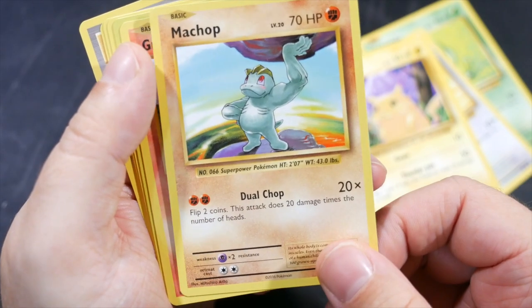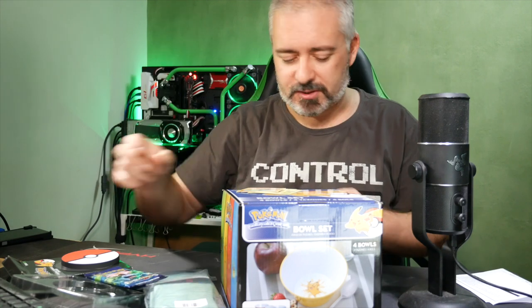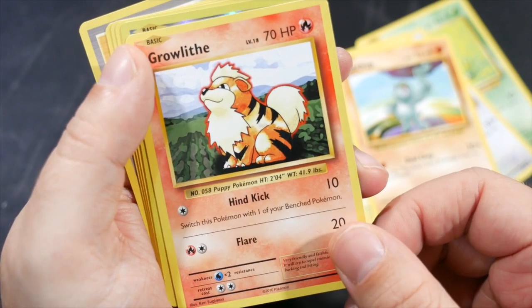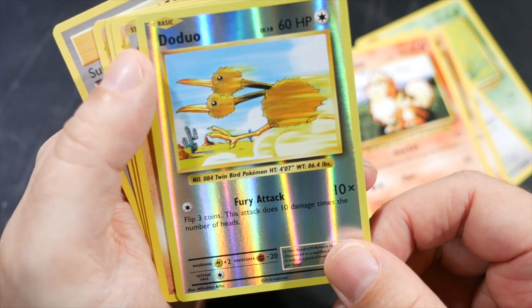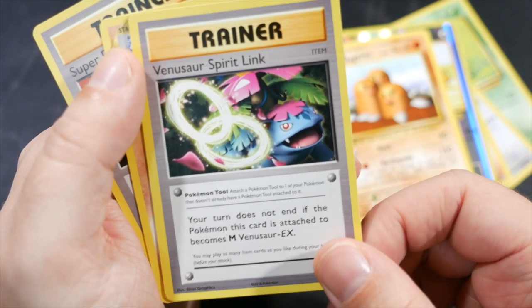We got a Machop there again. Are these all old art style? Is that the gimmick of this thing? Evolutions? Is this particular version of the card game, or is this card series dedicated to super old art? We've got Growlithe. We've got a shiny foil. Doduo. We've got a Dugtrio. We've got a trainer card, Venusaur Spirit Link. We've got a Machoke.